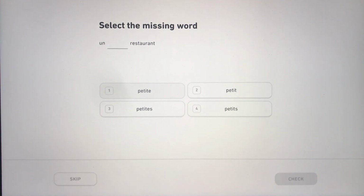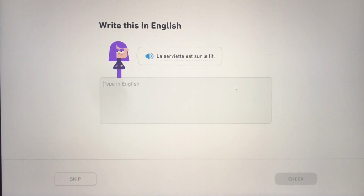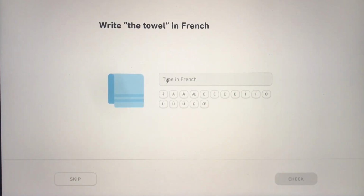Un blank restaurant. So we want the correct declension, I guess, of petit. Is that a declension for an adjective? I think so. Un petit restaurant, a small restaurant. La serviette est sur le lit. The towel is on the bed. Une jolie chambre. Just picking the right form again there. Une jolie chambre. A pretty room. The towel. La serviette.